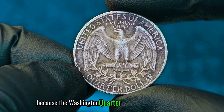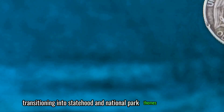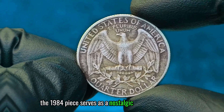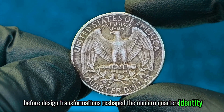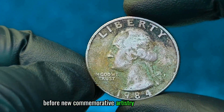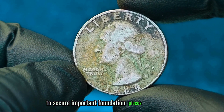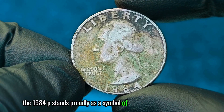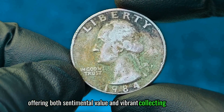Because the Washington Quarter series continues to evolve, transitioning into statehood and national park themes in later decades, the 1984 P serves as a nostalgic reminder of the era before design transformations reshaped the modern quarter's identity. It represents a final chapter of classic tradition before new commemorative artistry took center stage. As collectors look back to secure important foundation pieces for their sets, the 1984 P stands proudly as a symbol of American coinage continuity, offering both sentimental value and vibrant collecting opportunity.